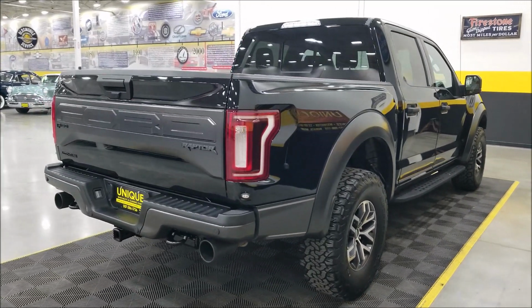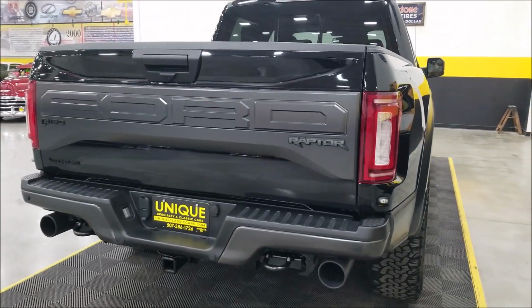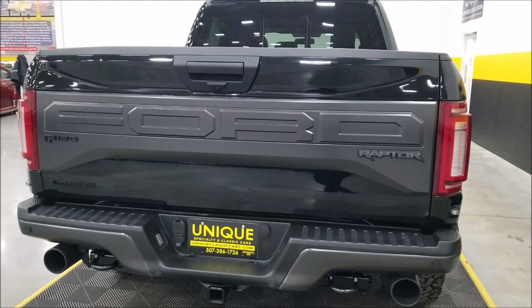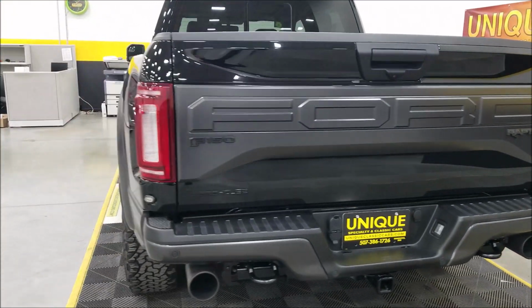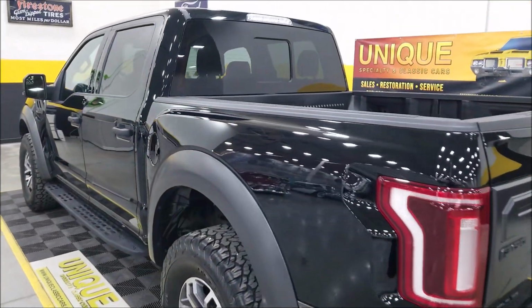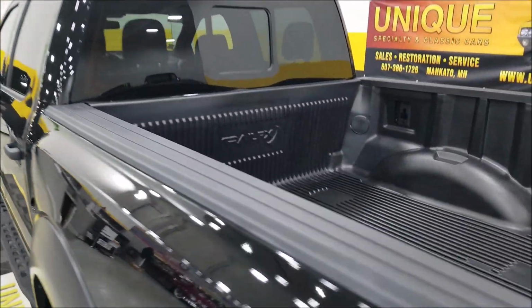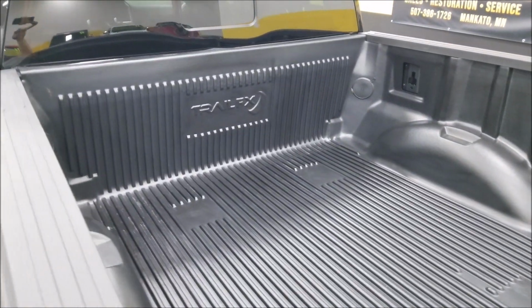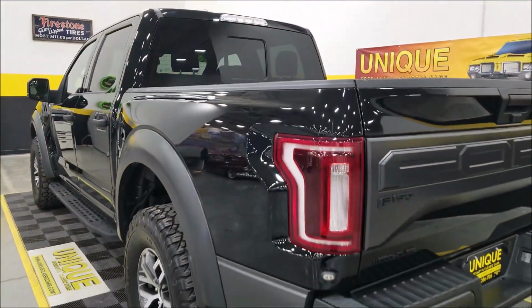Beautiful leather bucket seats, actually 10-way heated bucket seats in the front. That 3.5 liter would be paired with a 10-speed automatic with paddle shift on the wheel transmission. It does have a bed liner, a Trail FX liner, it looked like.